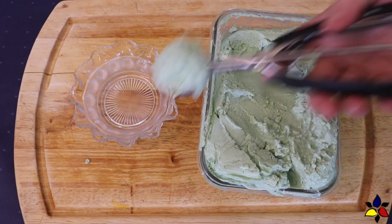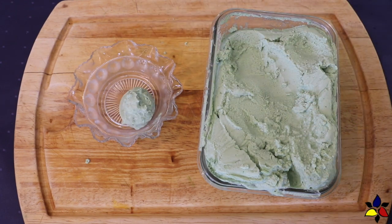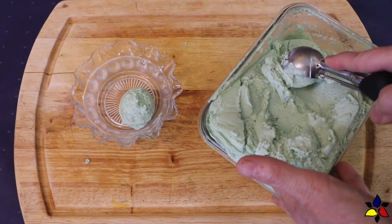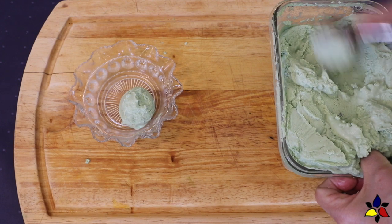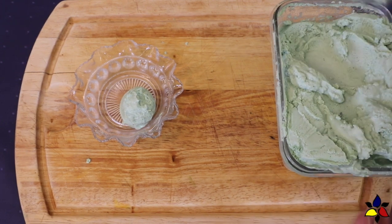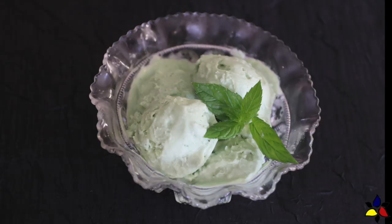A second way to deal with frozen ice cream is to take it out of the freezer and put the container in the refrigerator for about 3 hours before you're ready to serve. And my last suggestion is to take the container out of the freezer, place your container of ice cream on the counter so that it has about 30 minutes or so to thaw.